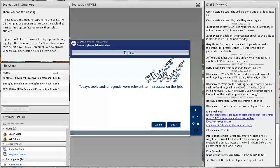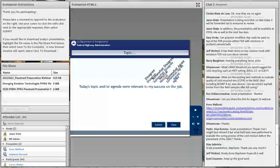Stefan, there are a couple of questions in here that we can cover. We've got a few minutes. Great presentation, by the way. There was a question about what are the existing best methods to evaluate quality of cold recycling mix, particularly cold central plant recycling in the field. Do you know of any?